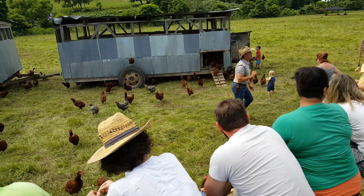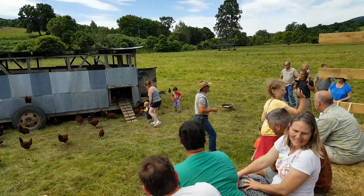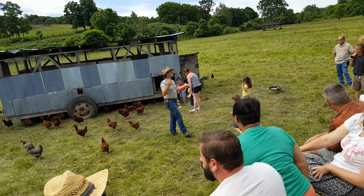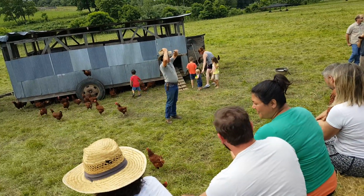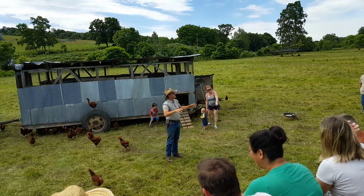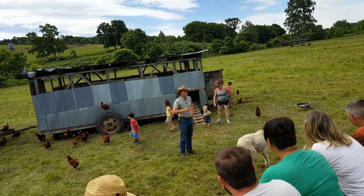Question back here, yes ma'am. Yes, they get free choice layer feed inside. They're cutting their feed consumption 10 to 20%. It's not as much as you think, but they're cutting it a lot. And it just depends on the season too. Like right now, there's no grasshoppers yet. When that comes in line, they really save their feed. So it just depends on that.